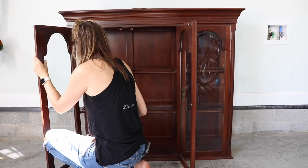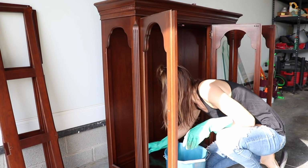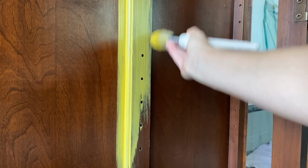I didn't get around to listing this piece before everything went crazy in March, and I kept the hutch outside in the garage, so I eventually got around to refinishing that, and I did that the exact same way as I did the bottom, obviously, because I wanted them to match.